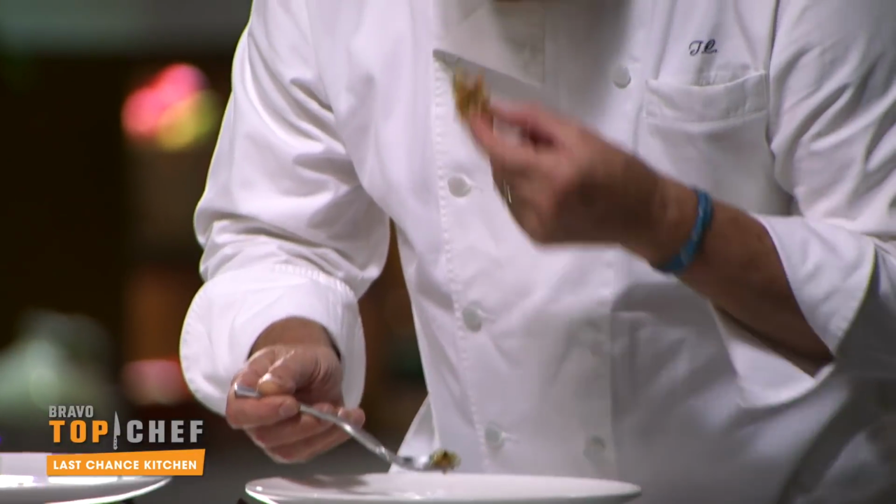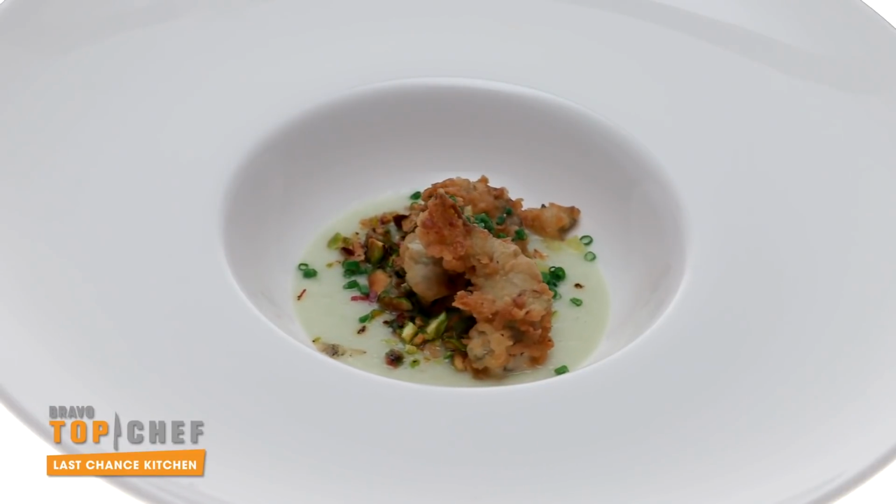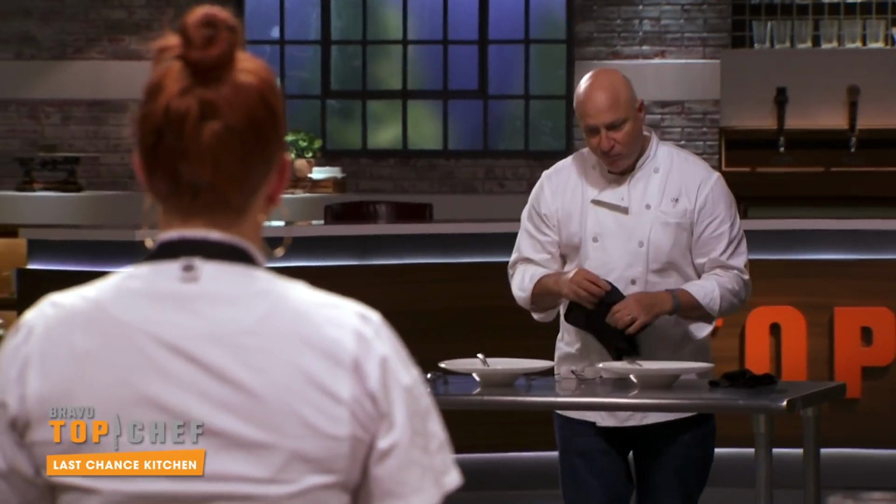Luckily for Sasha, she was able to handle all of those ingredients and create a really amazing dish that Tom found to be outstanding. You should take this and file this away and do this again, because this is really good. Wish I had more.